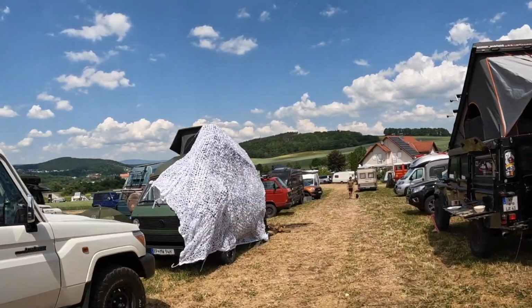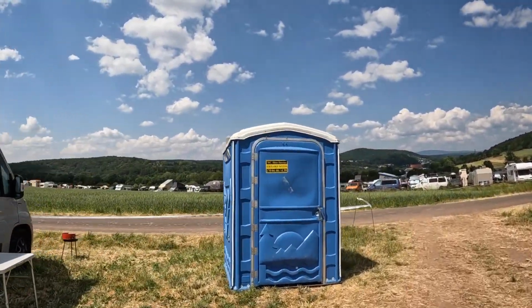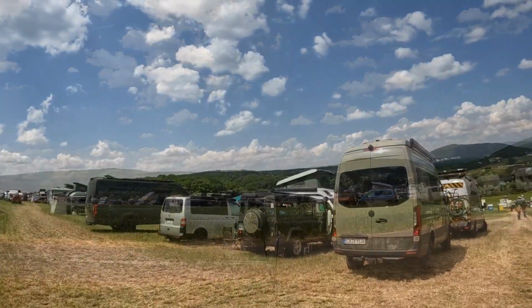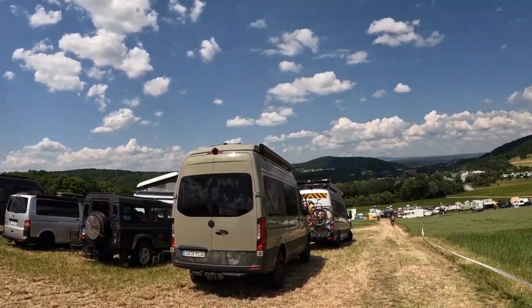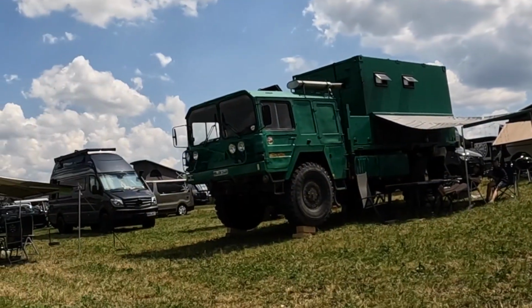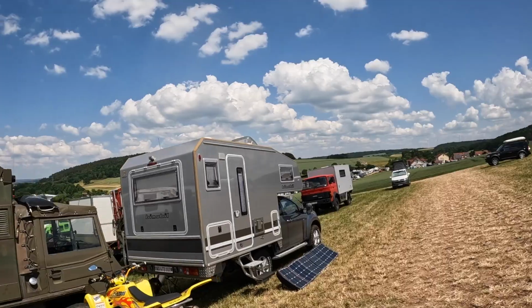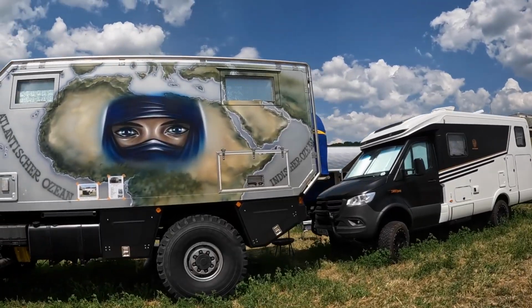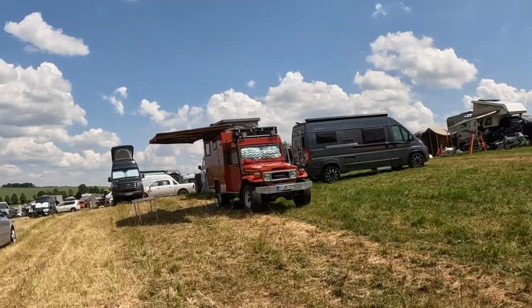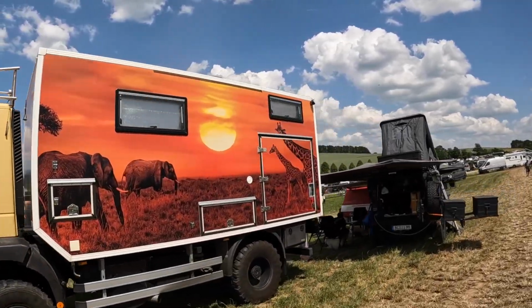There's pretty good facilities with plenty of toilets, hand washing, a shower block, plus a basic breakfast offer, and with great views. From Mancats to Unimogs, Land Rovers, Jeeps, panel vans, pickups, demountables, pop-tops, to crazy artwork. If you're looking for a fantastic weekend and lots of overland inspiration, then this place is for you.